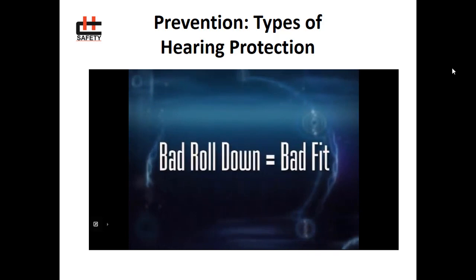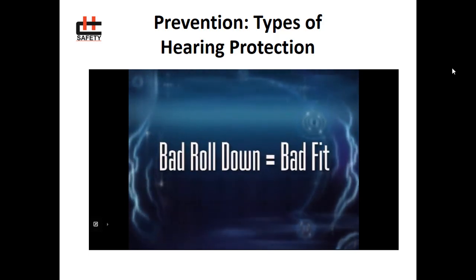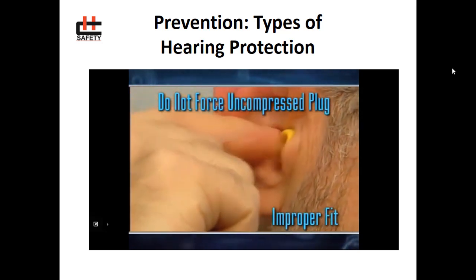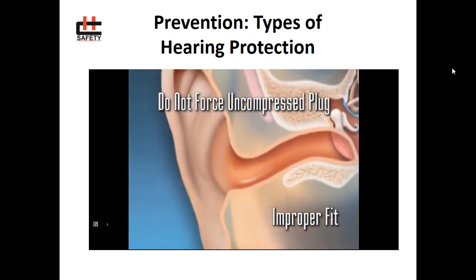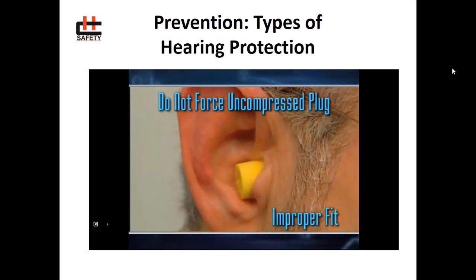One of the likeliest causes of a bad insertion of a foam earplug is that it has been inadequately rolled down or it has been allowed to expand too much before it was brought up for insertion to the ear. What this looks like is that someone will come up to the ear with a plug inadequately compressed and then try and force it into the ear canal. It won't slide into the canal any more than it will slide out of the canal. And you can see how it looks like it's expanding out of my ear. Actually, it's simply regaining its original uncompressed shape.